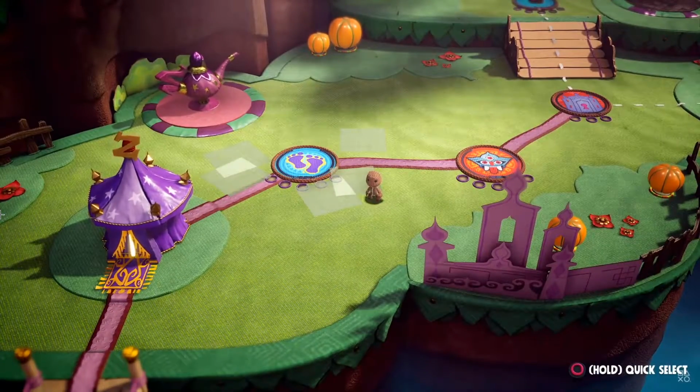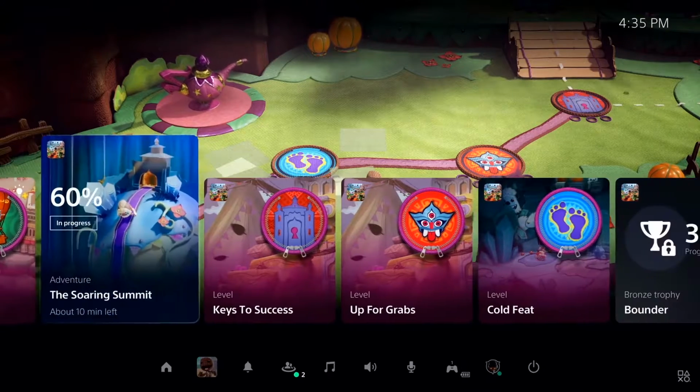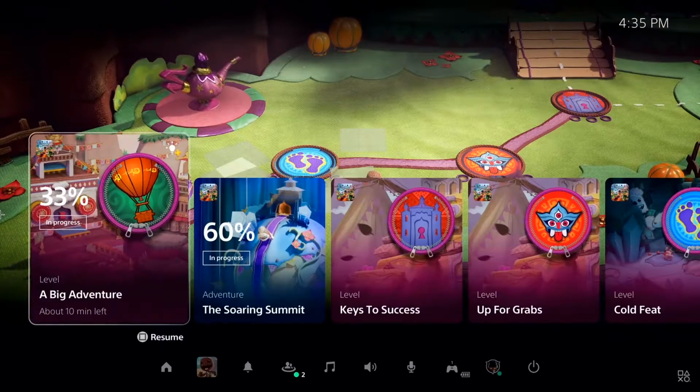I kind of want to buy it. It looks fun. I tap the PlayStation button to bring up the Control Center again. I can see a number of available activities, both active and suggested by the system. Let's take this first one, A Big Adventure, as an example. I can see that I haven't quite completed this level yet. I'm at 33%. Let's open it up and see more.